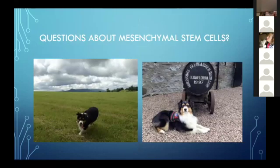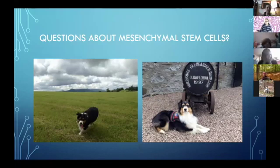Questions about stem cells? Can you hear me? Yes, I can. Okay. So we've got a dog that went to SOS. She had a cruciate tear, and they did PRP and stem cells, but they didn't grow them. She was there for about 2 days. So how is that different from what you're doing here?